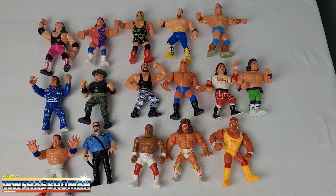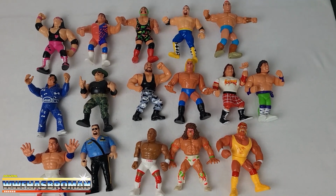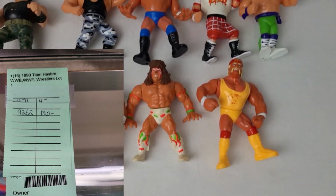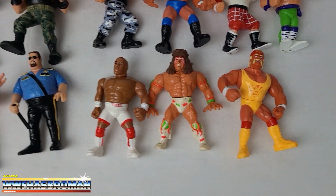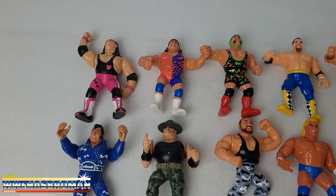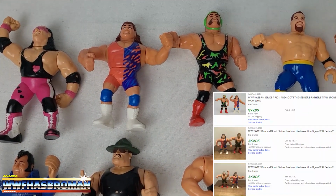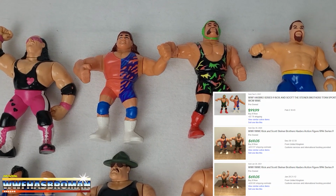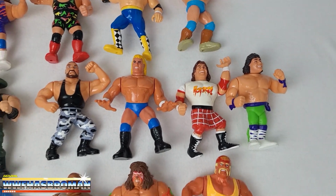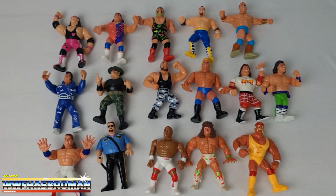All right, so our next lot of Hasbros, out the door, taxes, fees, is about $140 some. Another nice lot though. Hogan Series 3. You got Boss Man with his nightstick. Bret the Hitman Hart. The 2 most valuable in this lot, the Steiner brothers, in nice condition, working actions, everything. Overall, though, pretty nice lot. I'm happy. Maybe about $150, $140 profit on this.